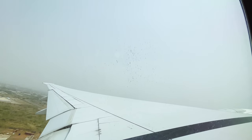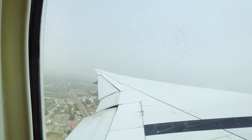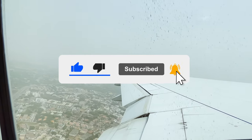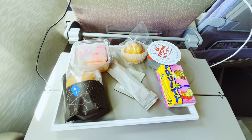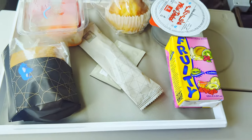Alright, so we just took off from Accra International Airport and are going into the sky. Like I said, I can't show you what's down there that much because the wings of the plane are there. Look at my fine face, like some serious person. I'm not serious. Alright, so this is what they gave us.